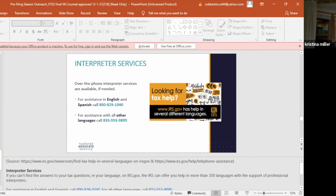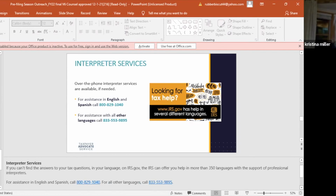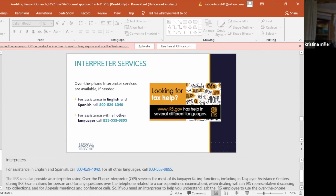And I can tell you, I've actually used this interpreter line. It is very good. They have 350 languages, and if you need assistance interpreting something, it's excellent to go to. And just so you know, they're there for you if you need them.